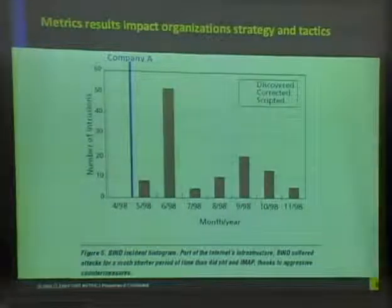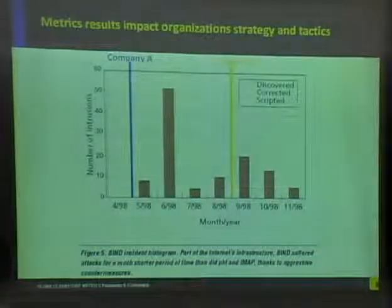Versus if I'm company B over here, well, clearly I've got a long way to go. Either I need to start investing time, money, and resources into improving my patching process, and then see how that changes to see if my dollars are actually having an effect, or maybe I need to abandon this as a method of defense entirely and just focus on repair and recovery instead, because I obviously can't accomplish this particular task in a meaningful way.